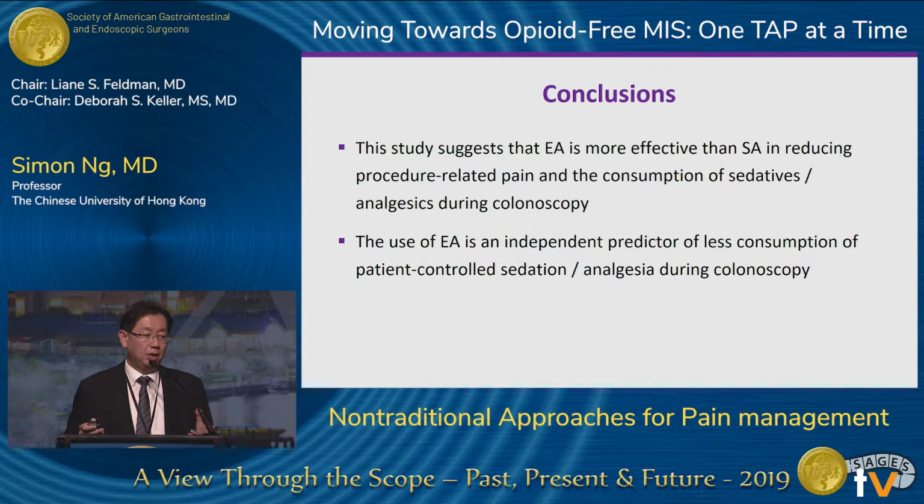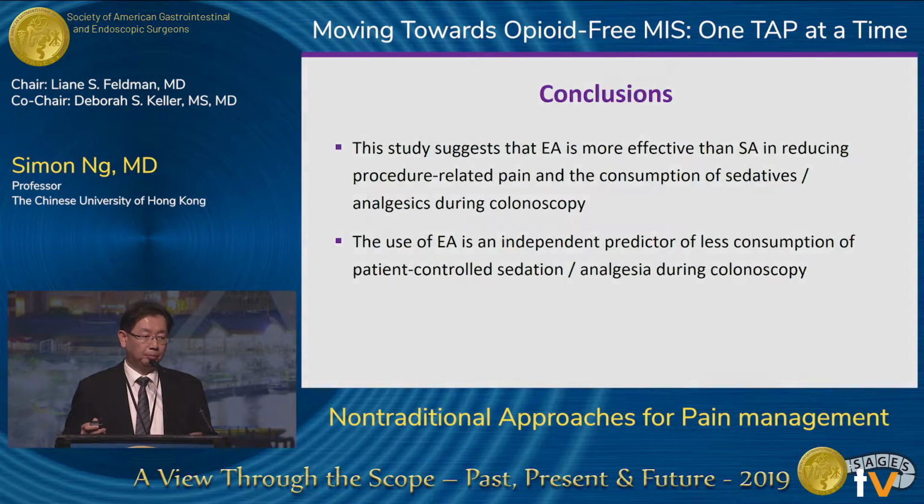So for this study, we concluded that the use of EA, or electroacupuncture, is more effective than sham acupuncture in reducing procedure-related pain and the consumption of analgesics during colonoscopy. And the use of electroacupuncture is an independent predictor of less consumption of patient-controlled sedation or analgesia during colonoscopy.